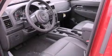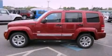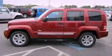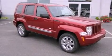Features include traction control and stability control systems, solar control glass, speed-sensitive power door locks, an illuminated passenger side vanity mirror, front and rear floor mats, brake assistance technology, rear curtain airbags, air conditioning, and Sirius satellite radio.